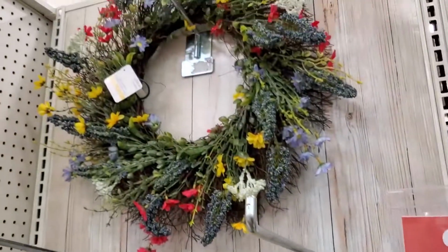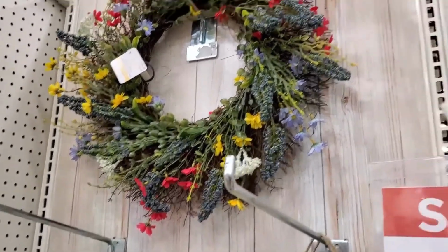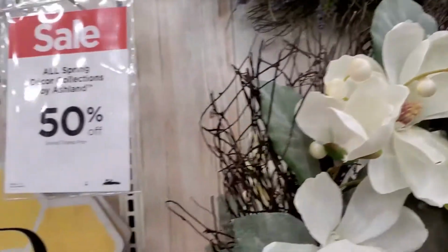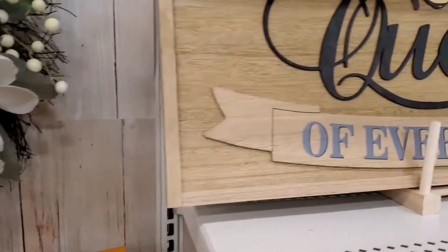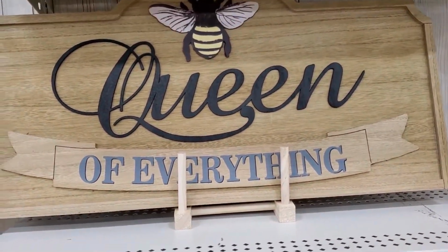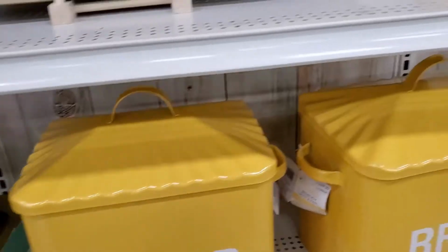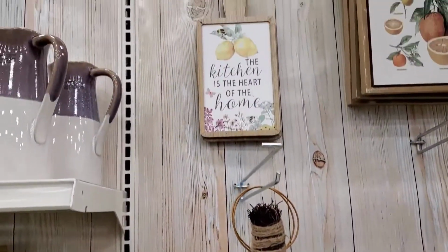I also found these summer wreaths, and I've literally never seen a summer wreath. This was my first time running into this, and I think that is a cool concept, because you have wreaths in the Christmas season, so why not have them in the summertime? Those were 50% off. And then I saw this and thought it was really cute: Queen of Everything. And then I think that's another wreath that goes maybe on the door.